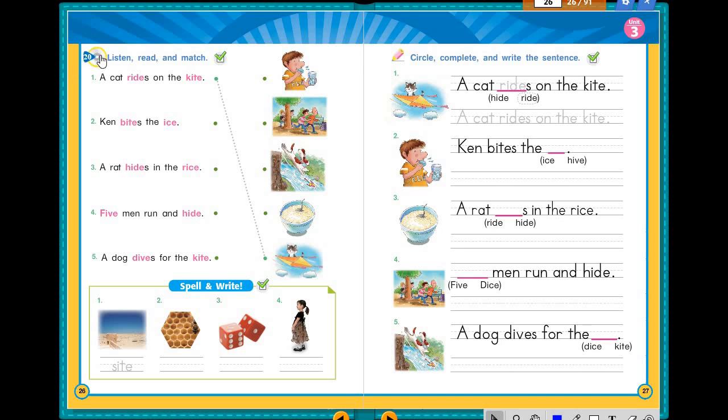Okay, let's see together. Page 26. Listen, read, and match. Number 1. A cat rides on the kite. Number 2. Ken bites the ice. Which picture is right? Who can tell me the right picture is? Very good. Picture number one. Ken bites the ice.